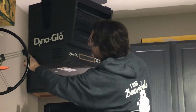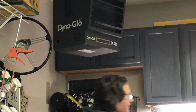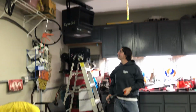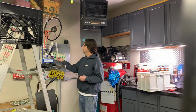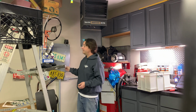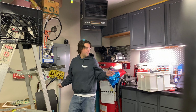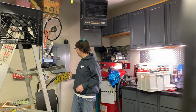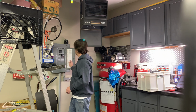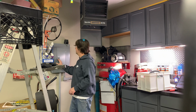Let's check our distance from here to here. Oh yeah, perfect. It's exactly 1 foot from the wall, so that is perfect. All right, now the next step is wiring this up. You know, it didn't say in the instructions what size breaker we need. If it looks different, it's probably because we had to do a phone swap.